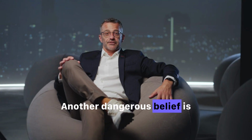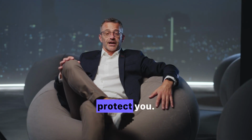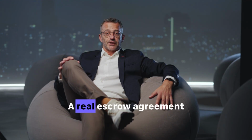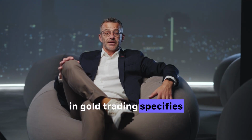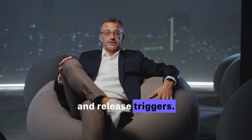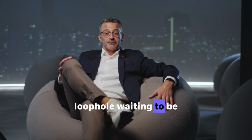Another dangerous belief is that escrow alone will protect you. It won't, unless it's structured correctly. A real escrow agreement in gold trading specifies the exact lot numbers, storage conditions, inspection procedures, and release triggers. Anything less is a loophole waiting to be exploited.